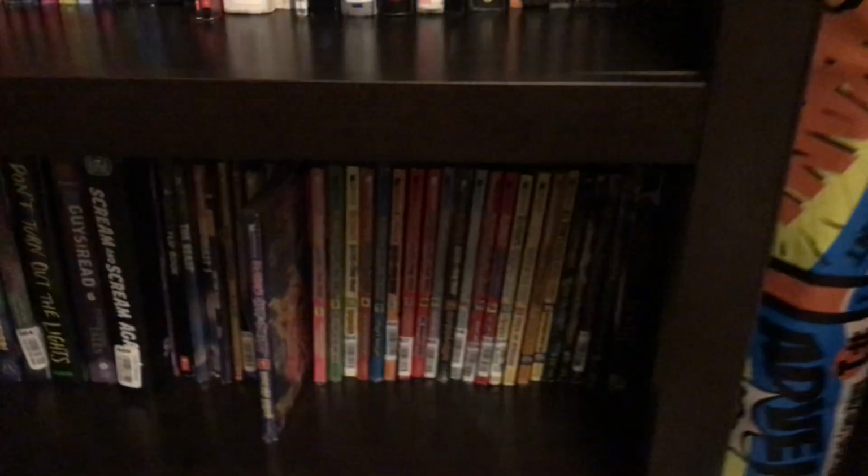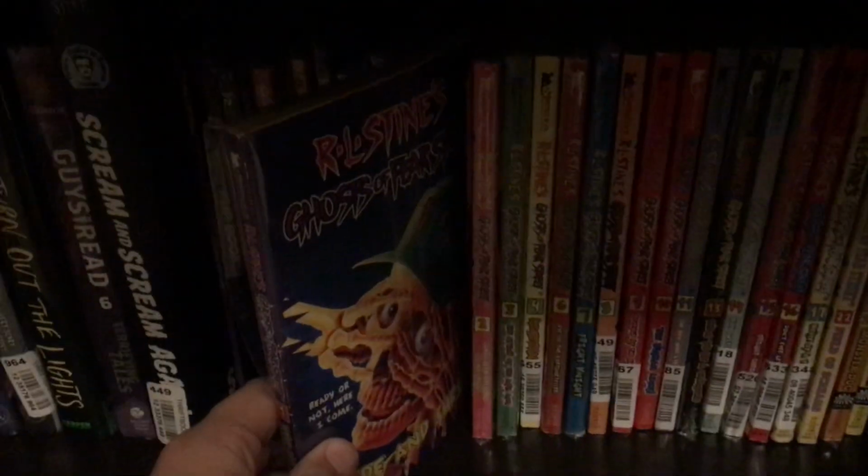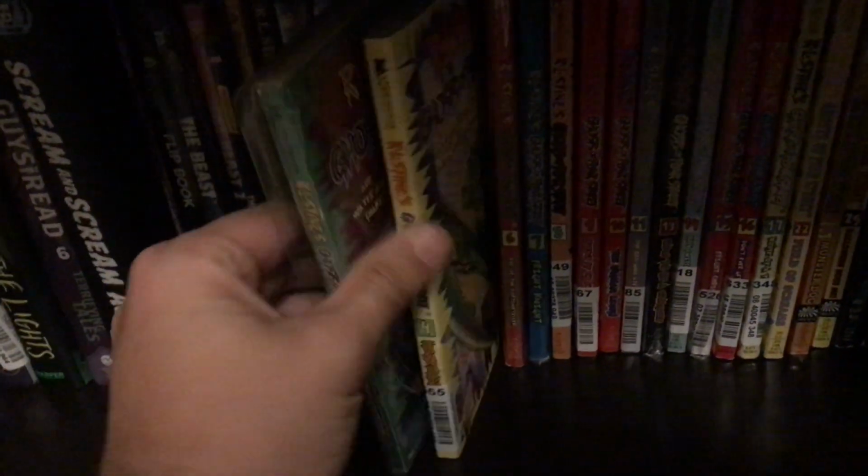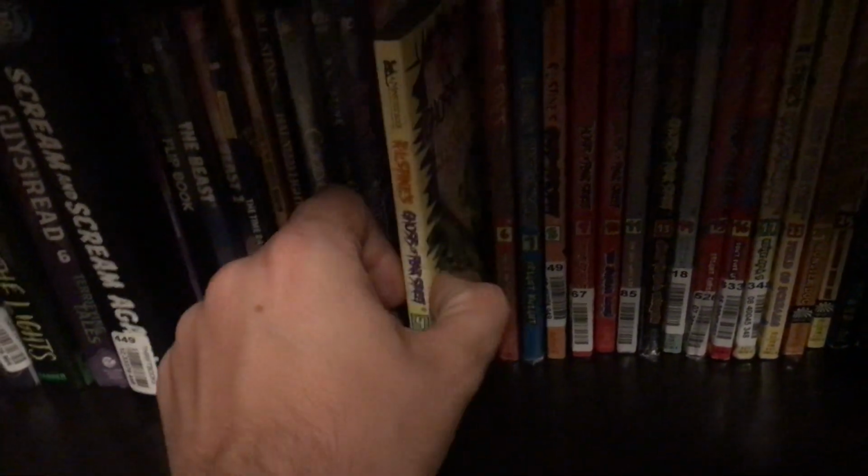But kind of rounding it out, we got some Ghosts of Fear Street stuff. A lot of people like to compare Ghosts of Fear Street to Goosebumps, so that's why I have it on here. We have the first book, you know, kind of run through, show what I got without spending too much time on it. I'll show you some rare ones.